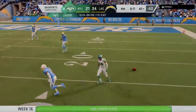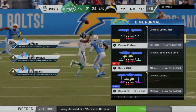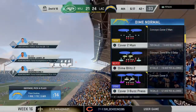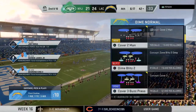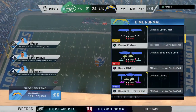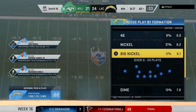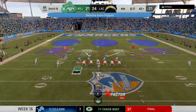And that's going to be incomplete. Too tough to hold on to that one. It's second down. They went with a dime look on defense, two extra defensive backs on the field, and covered up essentially every blade of grass. That allowed them to disrupt the play. Ball on the 42 as they come up second and 10.